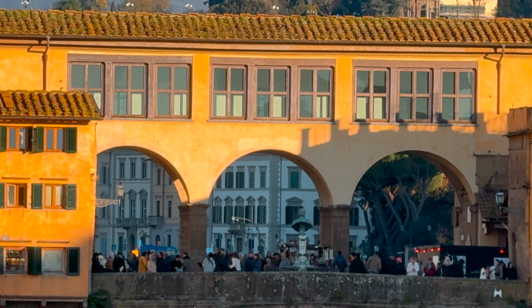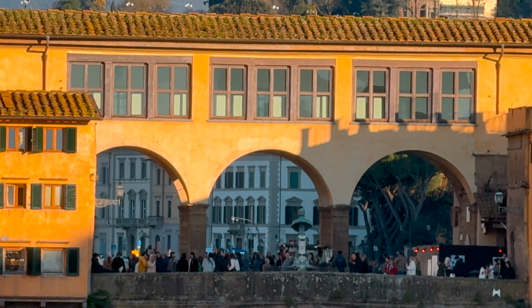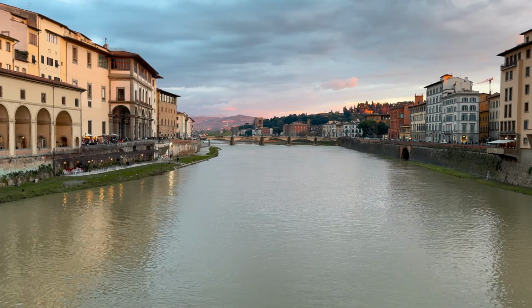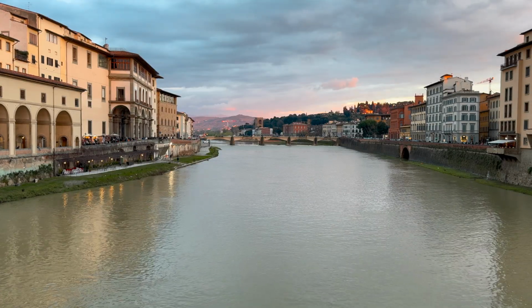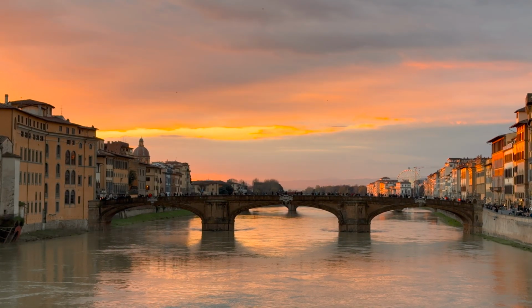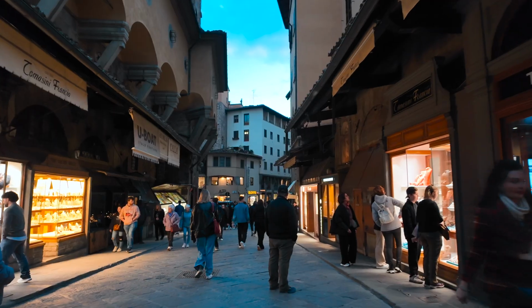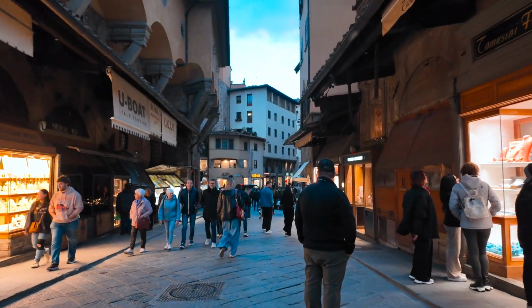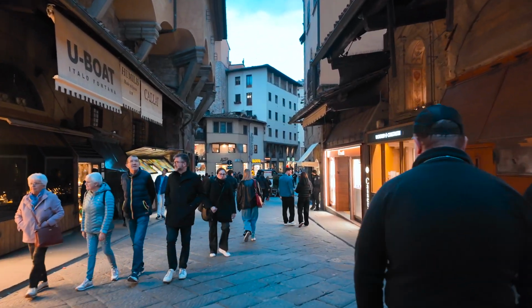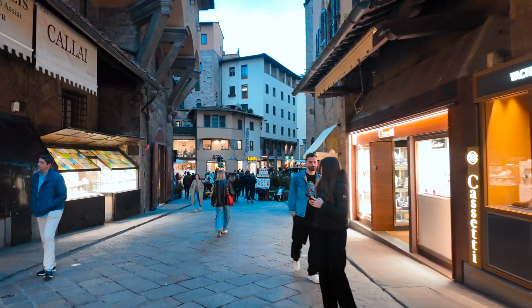At sunset, the bridge transforms. Golden reflections ripple across the Arno, and the atmosphere turns poetic. It's a place where history, artistry, and everyday life meet, and everyone stops to savor the moment. The Ponte Vecchio isn't just a landmark, it's a living piece of history, a symbol of survival, beauty, and the timeless spirit of Florence.